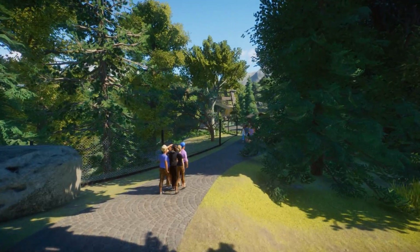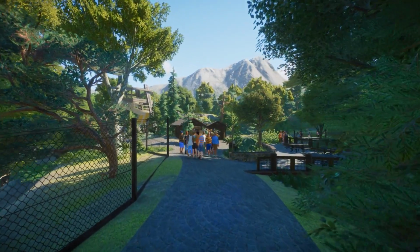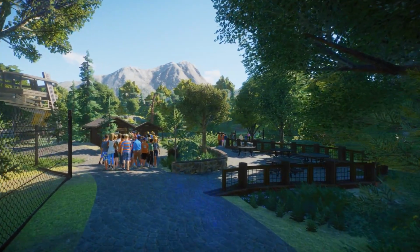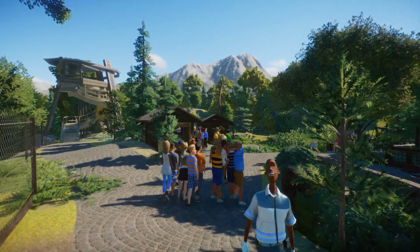Love it. Yeah, now we go to one of the focal points of the park, which is this wonderful modern looking viewing tower on the left hand side, and we actually also have a little vending booth in here.